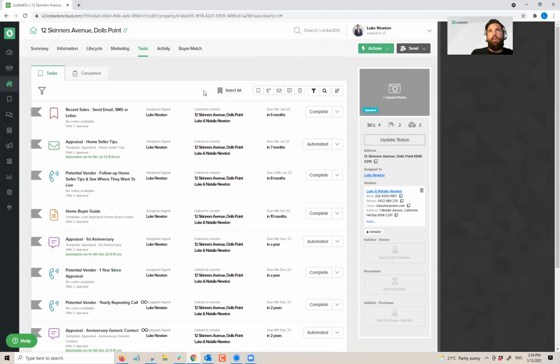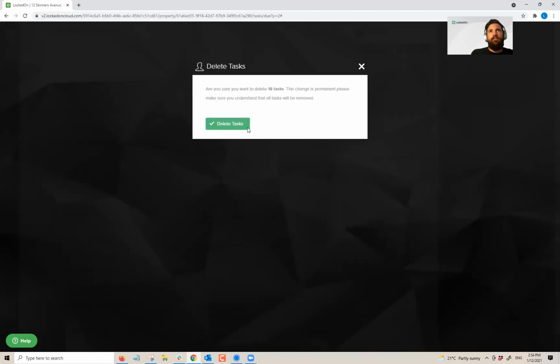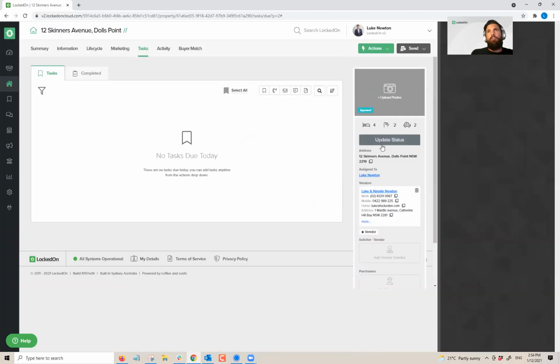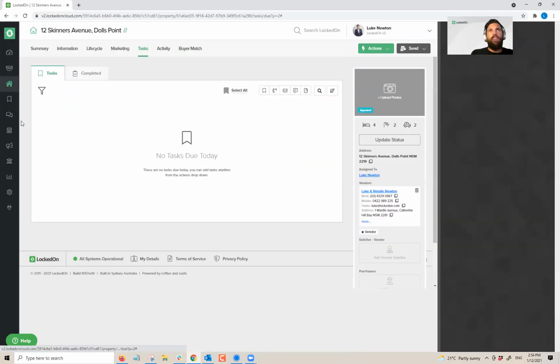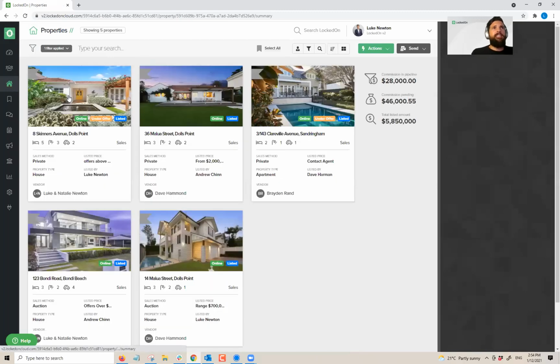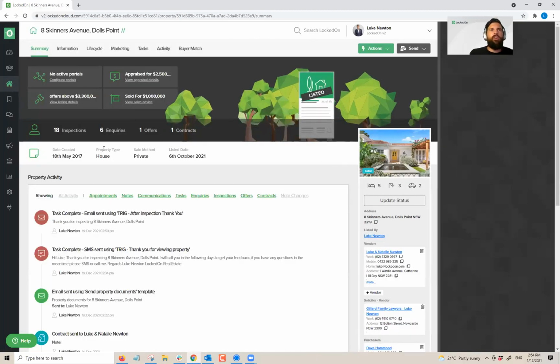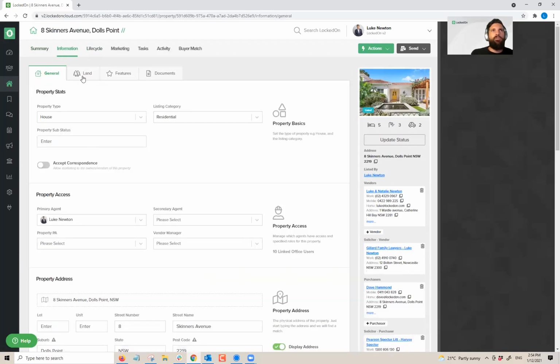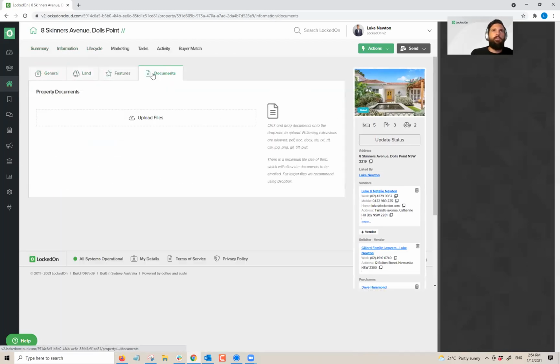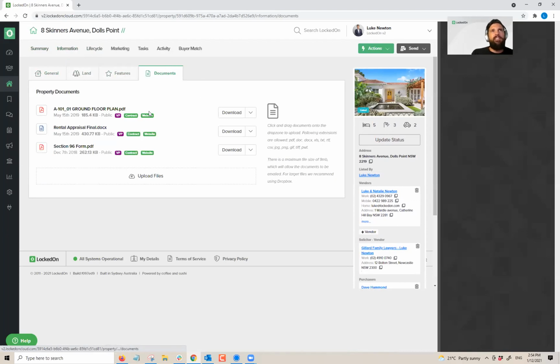Now a listed property, we're not going to change this one, but I am going to remove the DNA task on it. So the appraisal would go to a listed, go into it there, and I'll show you a listing that we've been using today, 8 Skinners. And at this point, you're getting more information about it. So even from the appraisal, you could update more of your general, you could update your land, your features, you could probably upload documents. When you get a listing, you're definitely uploading documents like a Dropbox here against it.